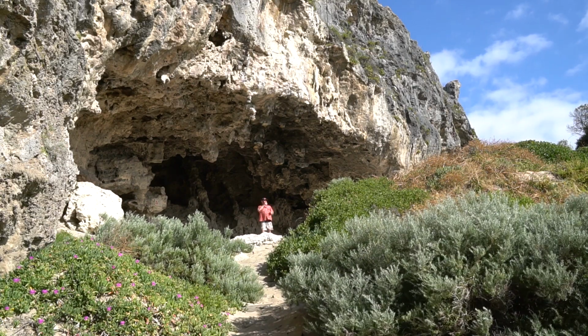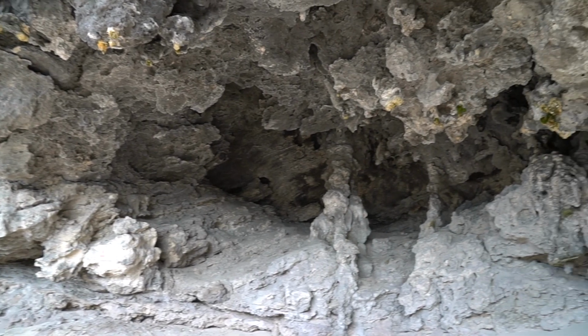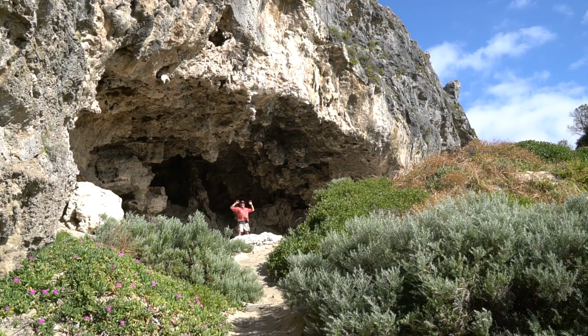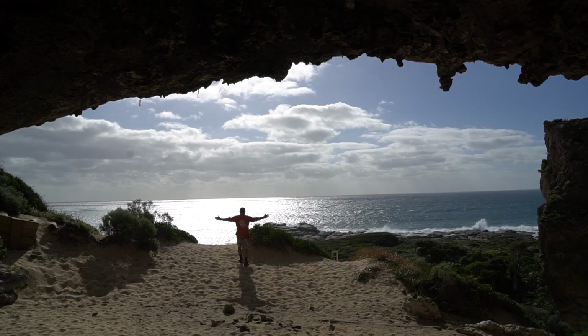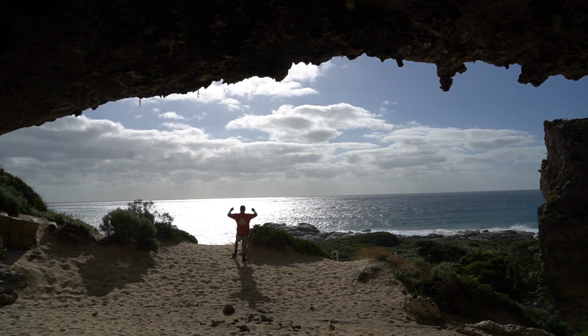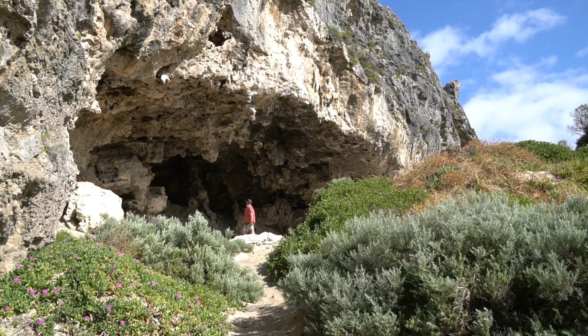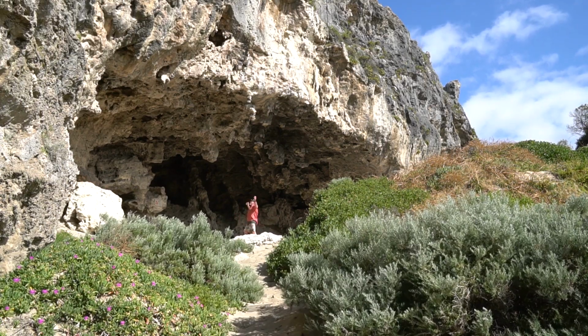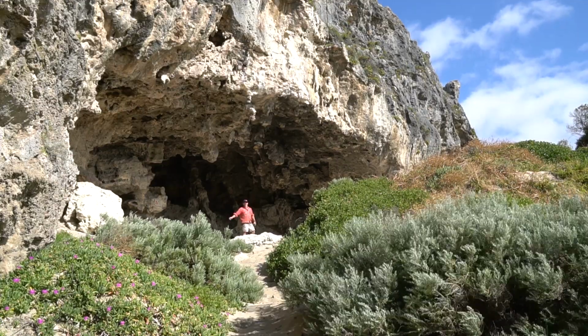This is absolutely spectacular. This is a huge cave system, just huge, mammoth. And then the view from here, looking out over those rocks in the ocean, man, it's one of the most special spots in Australia, if you ask me. Absolutely blows my mind every time I come up here. Look at the size of this, and this is just one. This cave system goes all that way. We'll keep going for a bit of a walk.